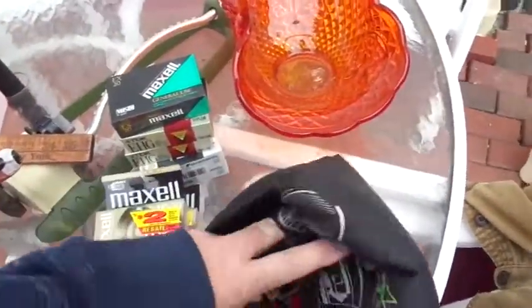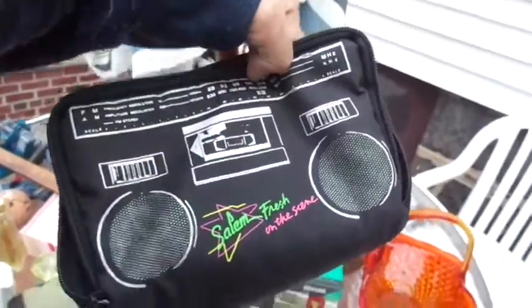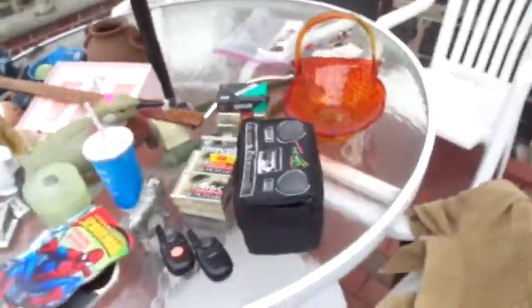Oh, and also it came in this, those are already in there. And it comes in this nifty boom box kind of tote bag. All right, this was only $6.